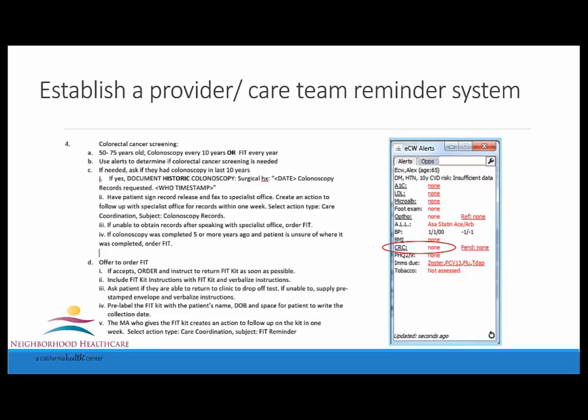We also pre-label the FIT kits with the patient's name, date of birth, and a space for the patient to write their collection date. We've actually gotten samples back where they're not labeled. The patients forget to write their name, or they forget to write their date of birth. So we take care of that step for them. And the MA who gives the FIT kit creates an action in eClinicalWorks to follow up on the FIT kit in 1 week if it's not returned. And again, this is just saying how they select an action type and the subject of FIT reminder.